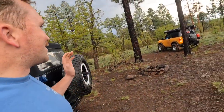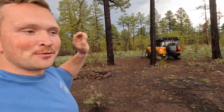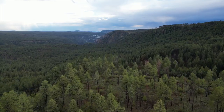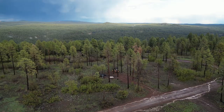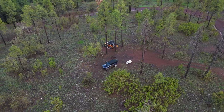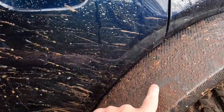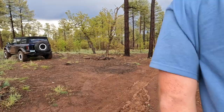Now, it's no ridge camping spot, but I think we found a pretty good spot out here on Forest Road 535. So if you're ever in the area, come check out this road. There's actually a ton of good dispersed camping spots out here. I think we're gonna set up camp right here. It should be pretty good. It's flat, not muddy, because it did just rain, and I'm pretty happy with this spot.